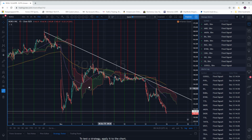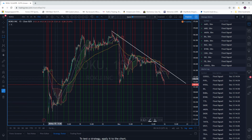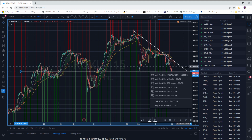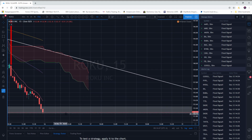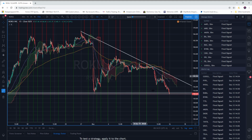So drawing a support like that is actually not really accurate. I would suggest doing a rectangular thing for the demand zone. So right here, let's see, there we go. This is the demand zone. So as you can see, it's set there perfectly.